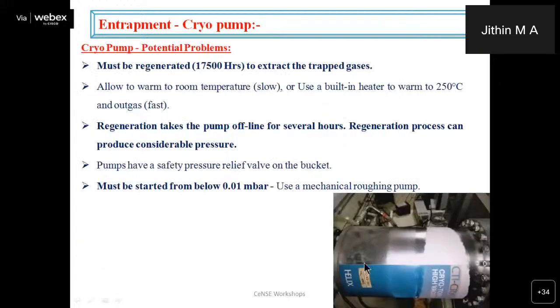Okay. So here again, the potential problem is that we need to regenerate the cryopump after every 7,500 hours, which is nearly 2 years. Then how to do this regeneration? It has to be allowed to heat up to room temperature, I mean, from 15 Kelvin it has to come to room temperature. Then we can again heat it with heat tapes at 250 degrees, and at the same time we have to evacuate the pump. The next thing is that it must be started below 10 power minus 2, or better 5 to 10 power minus 2 or below, using a roughing pump. If it is not started like that, if your pressure is higher than the cryopump, the heat dissipates and you can see some chillness or ice formation on the cryo surface. This is again not good in cryopumps. So the only drawback is that the regeneration takes the pump offline for several hours.